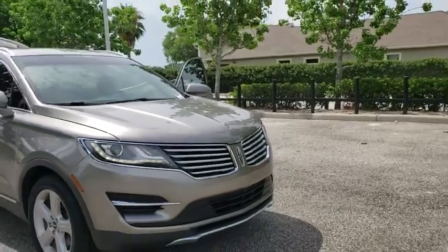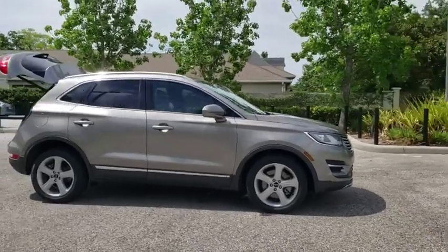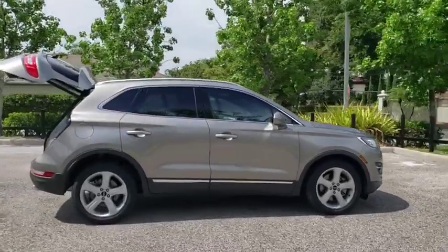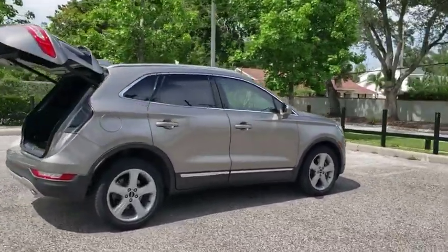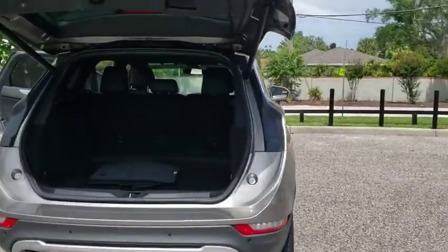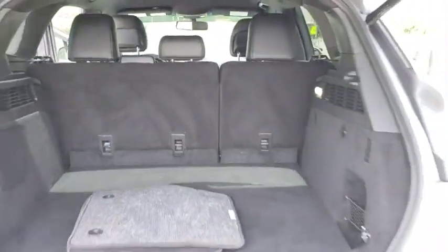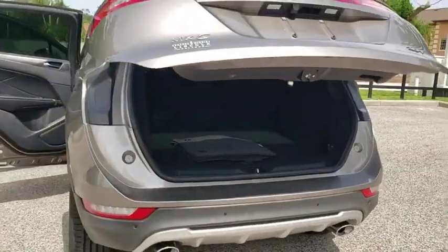2017 Lincoln MKC. The Lincoln MKC is a stylish and nimble handling luxury crossover vehicle. With a long list of standard features, the MKC is sure to please. The exterior and interior offer a contemporary look that is sure to turn some heads. This vehicle has less than 25,000 miles.